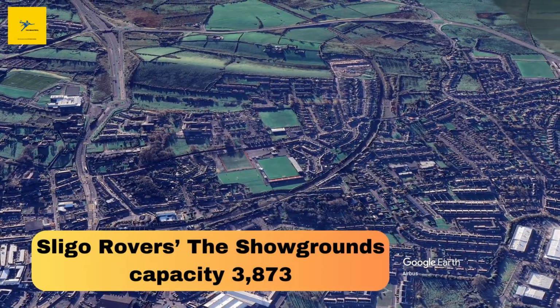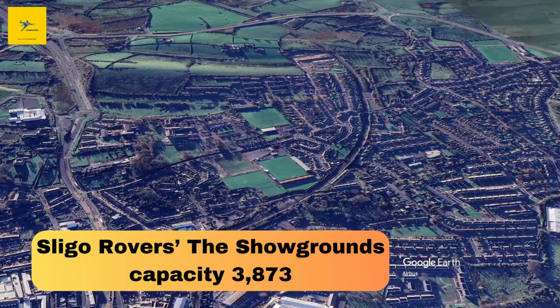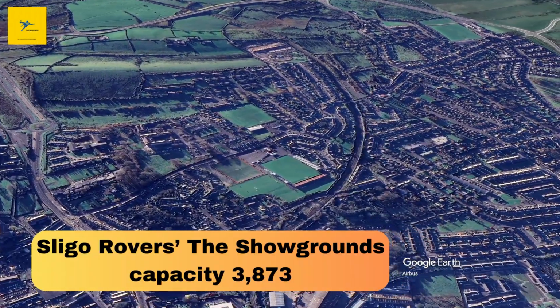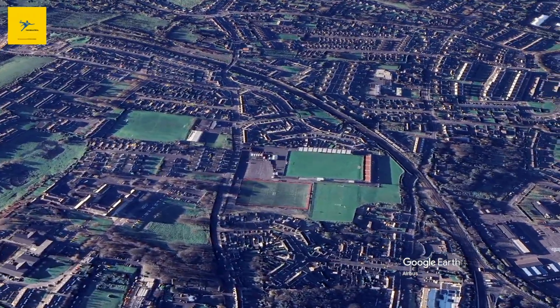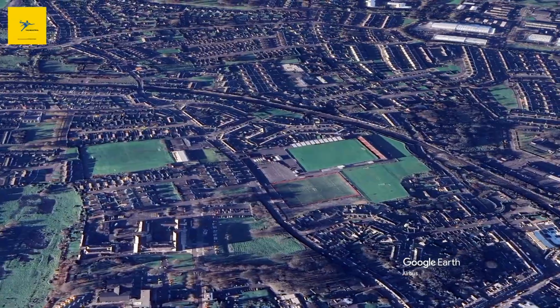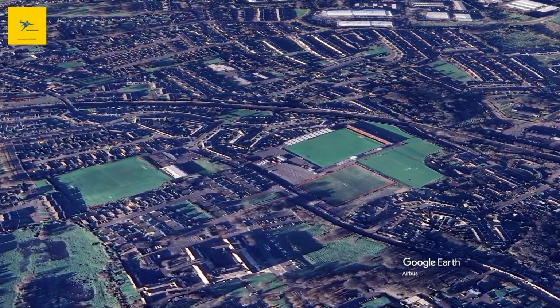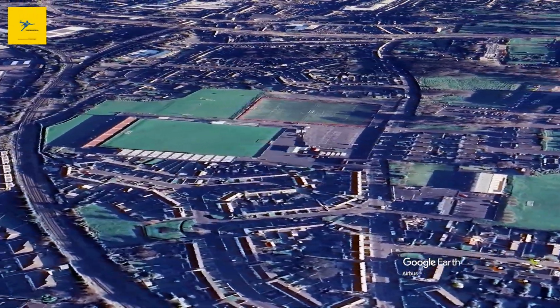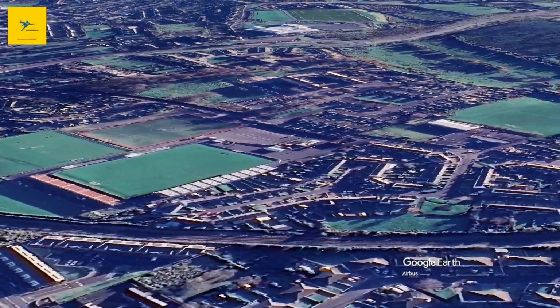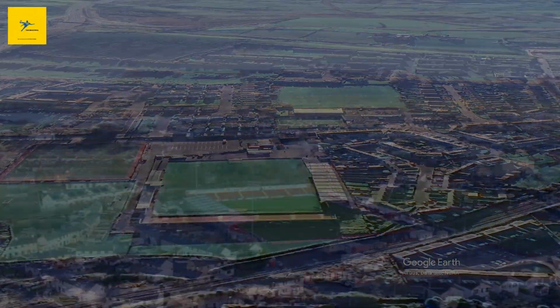9. The Showgrounds. The Showgrounds' official figures sit just under 4,000 in terms of seated capacity in most current listings, though the ground historically held many more for headline fixtures before seats and safety rules reshaped terraces across Ireland. Beyond capacity numbers, what makes the Showgrounds interesting right now is the clear plan to make it bigger and better.